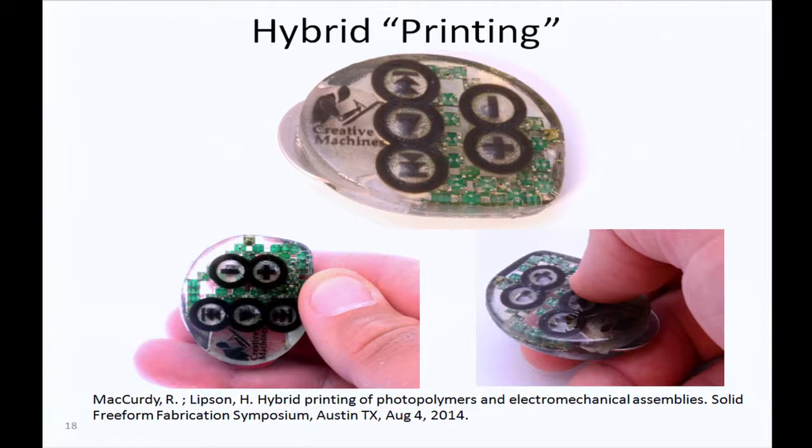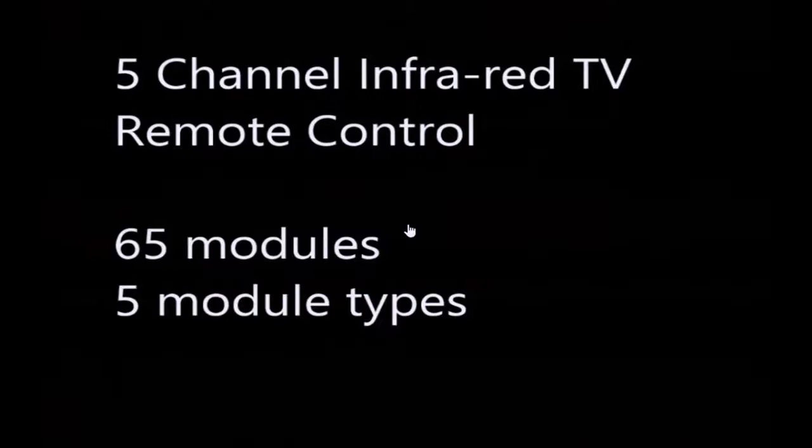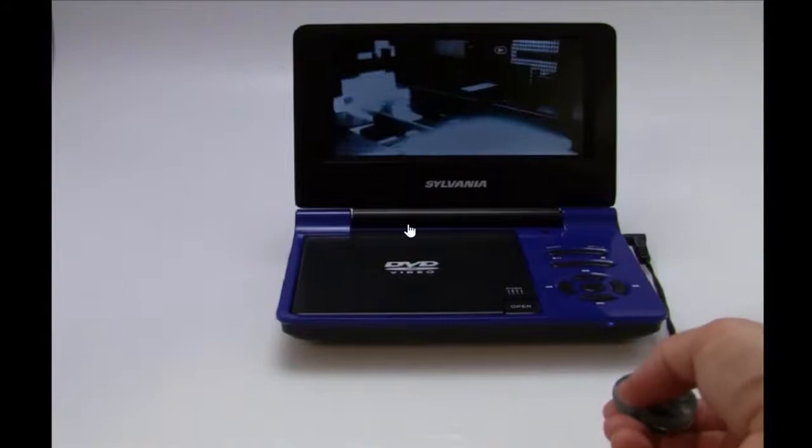You get a look at how these individual tiles are connected together in this image. This particular thing uses 65 modules, five different module types, and indeed it controls a consumer electronic device. I won't show you the whole thing. So this is what it looks like when I'm fabricating this. I'm using an Object Conex 500, and in a second you'll see me pause the printer and then do some things. This is, by the way, sped up 256 times, so this is a painfully slow process, but I'll get to that in a second.